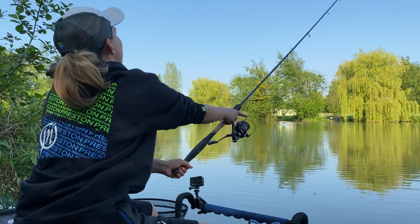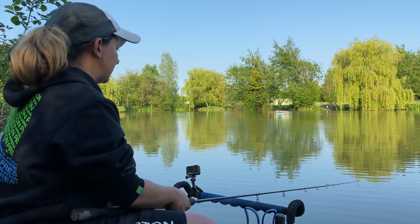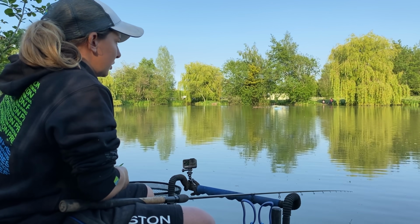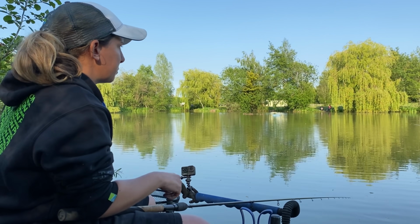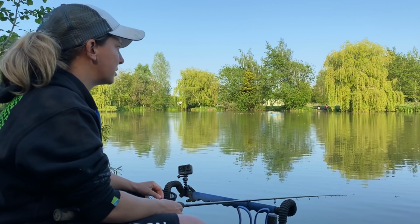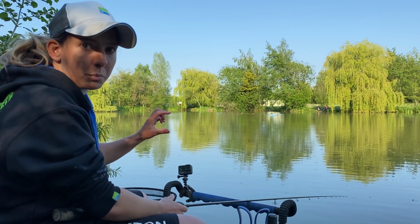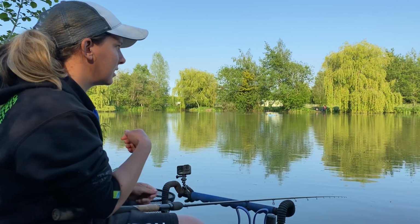Let's cast out. Cast in, stop it, plop in the bait, and then repeat, put some more in. It's dead versatile. You need a float that's big enough to get you out there but not going to make too much of a splash. Different venues are different, but some fish are quite wary of the splash, so that's when the little mugging wagglers come in. You can fish little wagglers and sneak your bait in.